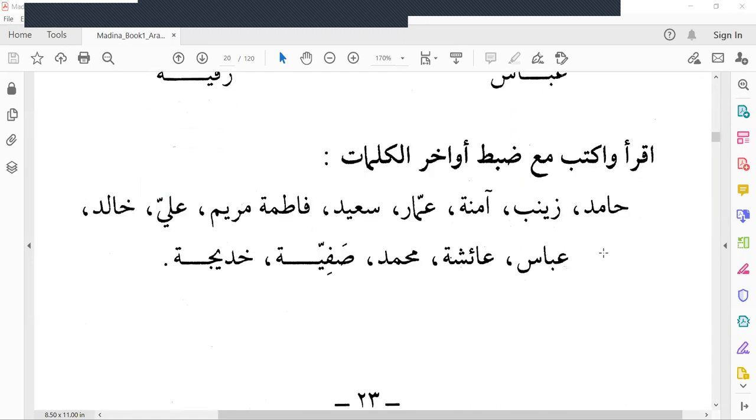Let's have a practice on this. Yaqra waqtu ma dhabati awakhiril kalimati. Read and write with mentioning the ending, awakhir, the ending of the words. That means you have to give the haraka at the ending.